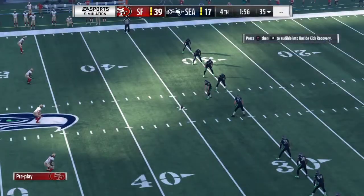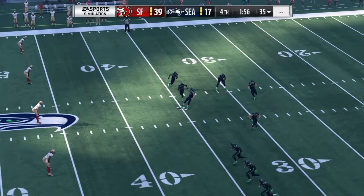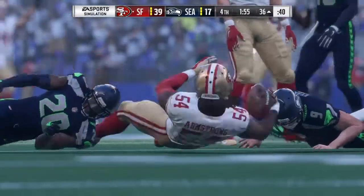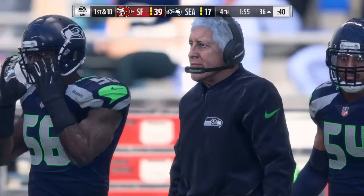So still lots of work left to do, but here comes the onside kick. And the 49er hands team does its job. Well, 4th quarter, they felt like they needed the football back. Unfortunately, they couldn't get it.